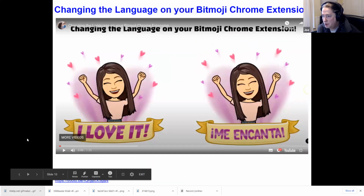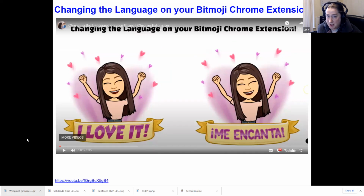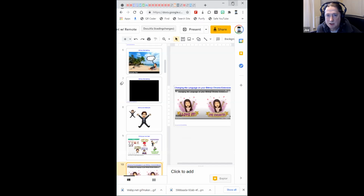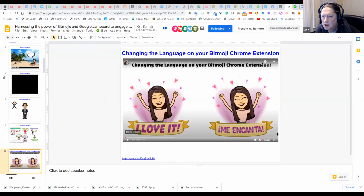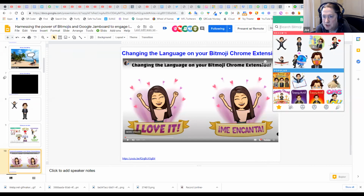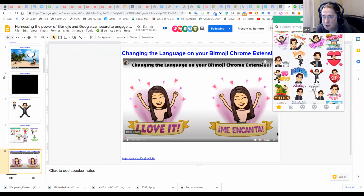Okay, another really cool thing is the fact that you can change the language. I'm going to show you this live. So hopefully it will work. You can change the language of your Bitmoji. So if I click exit and I click on the Bitmoji extension like this, again, it will then come up again. And you'll notice that all the text is in English, but I can change that in a moment. There we are. Can you see? It's all in English, right?